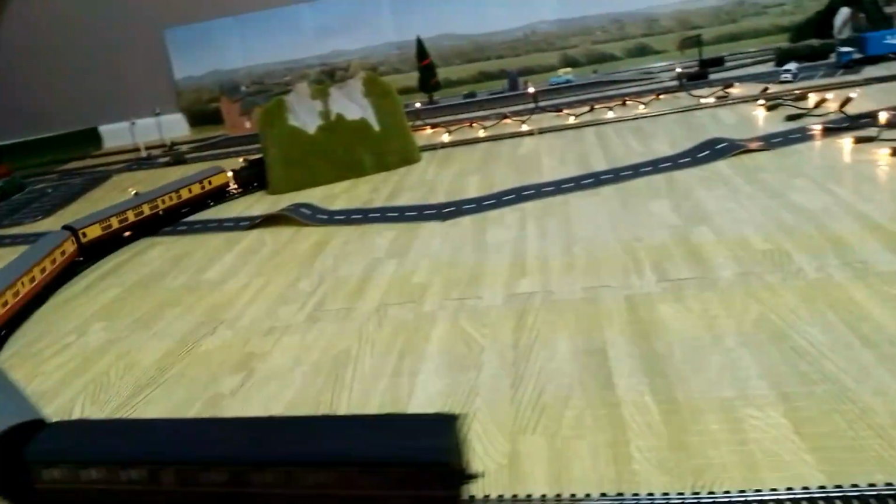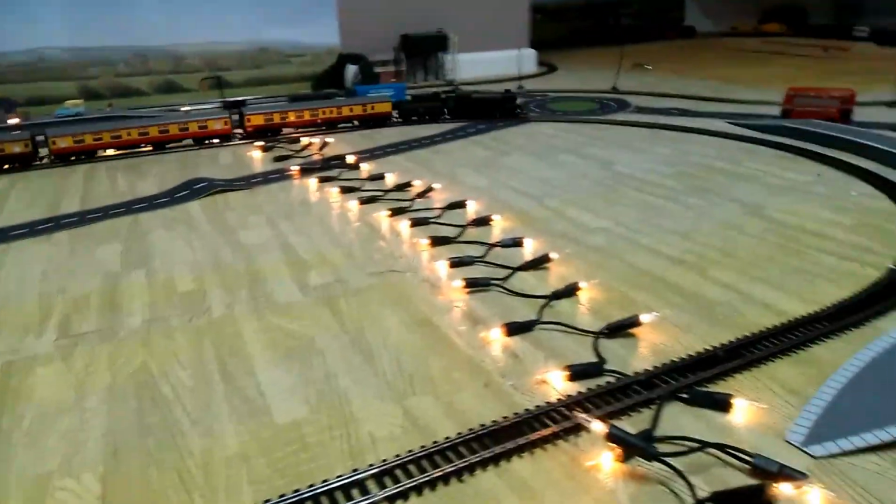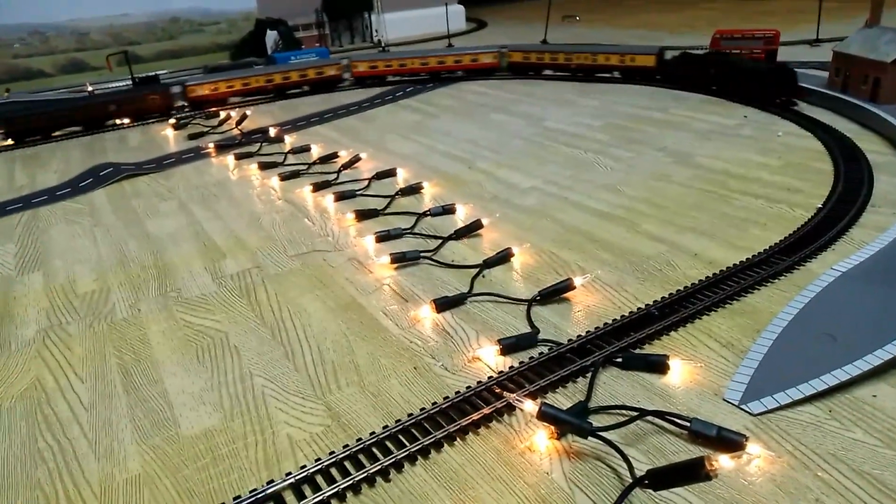But there is one more, which is better than this engine, and it is a fairly recent reviewed model, which I reviewed back in.